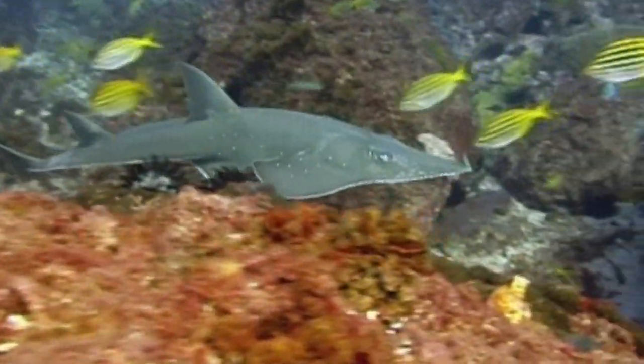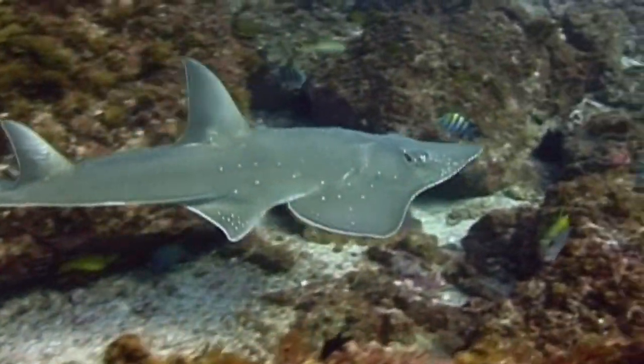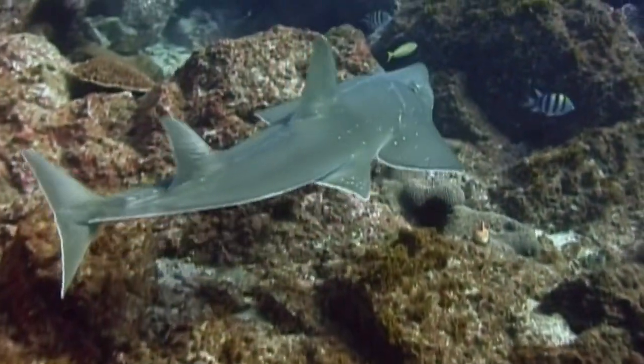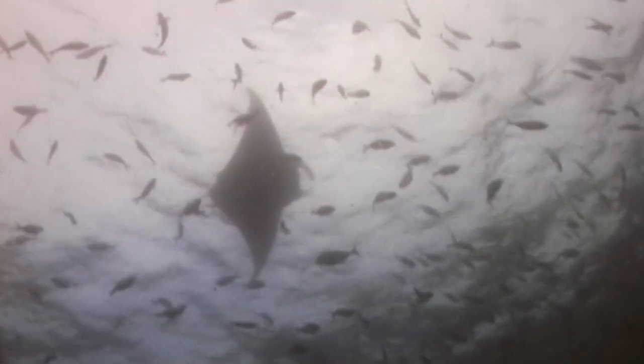White-spotted guitarfish are quite often mistaken for sharks, but they are actually rays, which are closely related to sharks, both having cartilage instead of bones to support their bodies. There are many species of rays that visit Julian Rocks frequently.